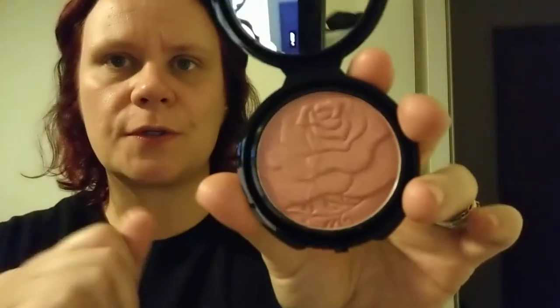Alright, so I got this blush in Coral. As I said, I don't have a lot of blushes, so I probably went a bit crazy and I'm probably going to walk away with too many. But it comes in this little compact, it's got a little mirror, it's got a little rose on there.